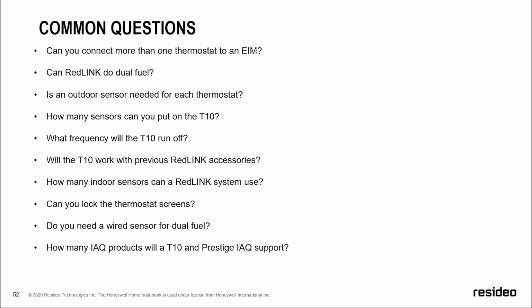Okay. And while still on the topic of T10, will that work with previous RedLINK accessories, since we mentioned now it's a Wi-Fi stat that also has RedLINK 3.0 in it? Yet again, another really good question. The short-term answer is no. All the ones that are RedLINK 2.0, whether it's the Focus Pros, the Vision Pro 8000, or Prestige, all use their own accessories. T10 right now only uses the 3.0 signal. So currently we have just the sensors: the occupancy sensor, temperature, and humidity. But know that in the future those other accessories will become available for 3.0 technology. 3.0 technology is also really good because it gives us flexibility to add more things in the future that we could never think of today. So that's where we're going with that. Stay tuned. We have some nifty stuff coming down the pike.